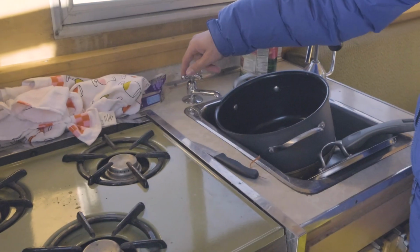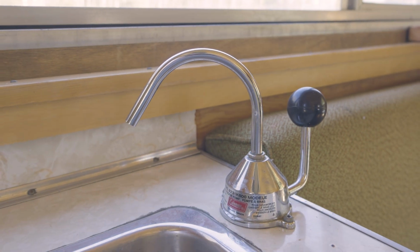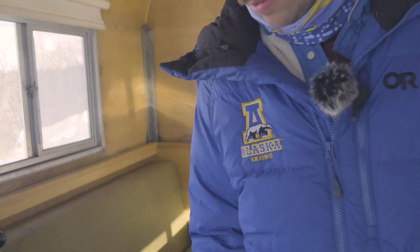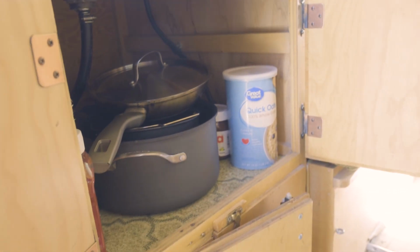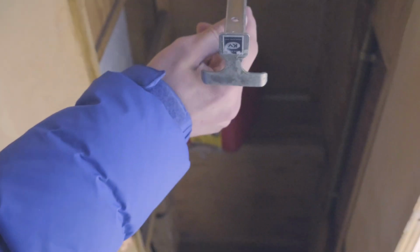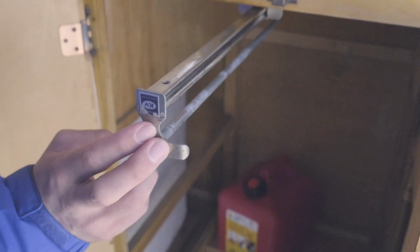Then we have our sink with a hand pump that's connected to the water tank over there, and a second faucet that you can hook up to a water hose from the outside. Then we have some more storage room for food and stuff down here, and then we have our closet, I would say, over here. It's pretty cool. You can pull this out to hang up your coats and stuff.